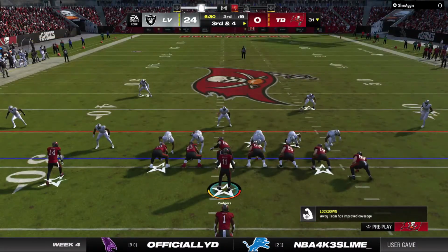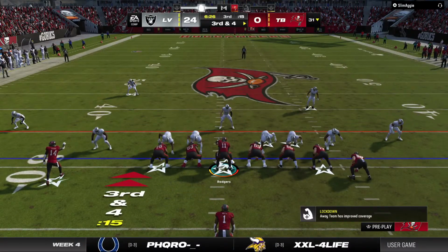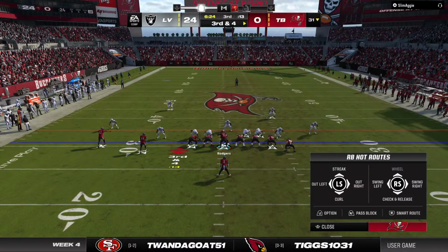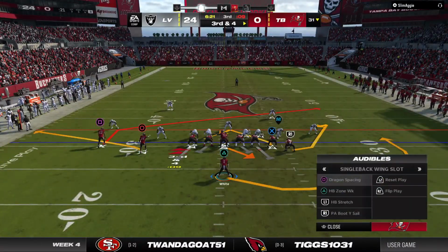This offense in desperate need of a conversion as they come up on 3rd down.